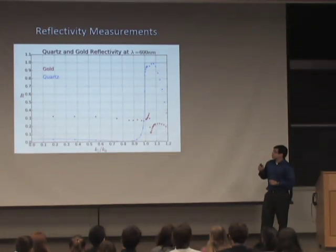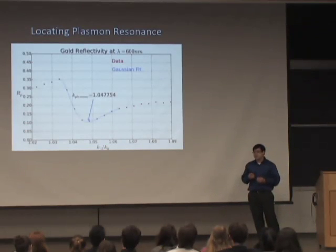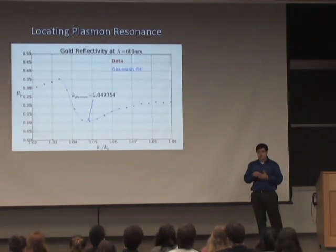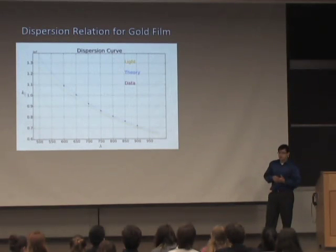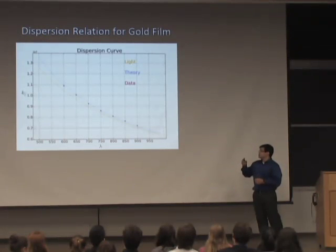So we're interested in this gold film, and looking closer at our gold data, we see pretty good shape. And then what we need to do is look very precisely at where this plasma resonance is. So what we do is fit this data with a modified Gaussian to pinpoint the minimum of where the plasma resonance would be, and then taking that plasma resonance location for different wavelengths allows us to generate a dispersion relation for this plasma. Now, what you can see here is a plot of wavelength versus the momentum.